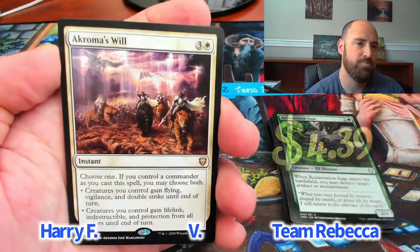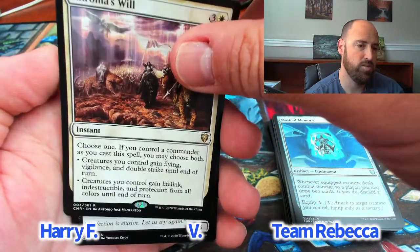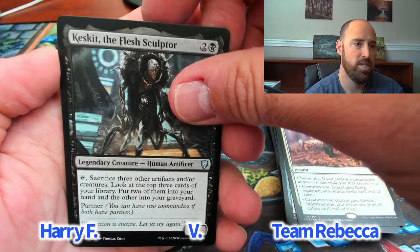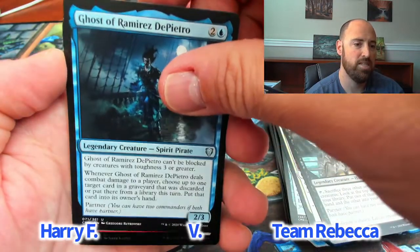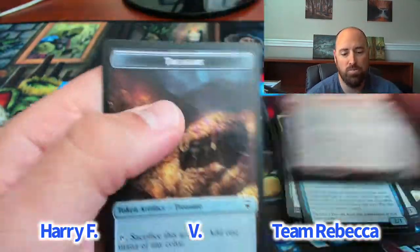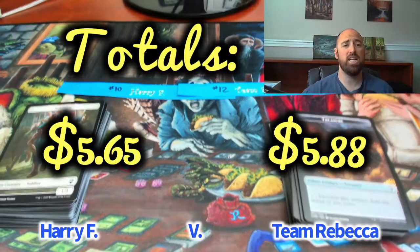Mask of Memory. A Chroma's Will. We're getting the wills out of the way. That's a good card, by the way. I just don't know the price. Kesket. Ghost of Ramirez. Oh, man. Impulsive Pilfer. And unless I missed something, which I probably did, I'm giving this one to Harry F.